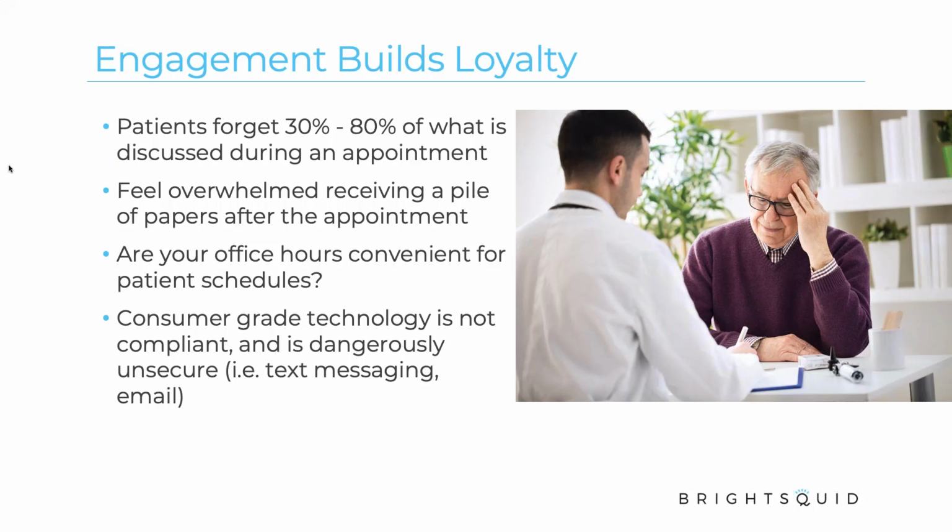Secure messaging, people can message you anytime, know that it's safe, know that you'll get back to them when you can. If a question pops in their head at 10:30 at night as they're falling asleep, they can just pick up their phone and quickly send you a quick message about it, and not have to worry about trying to remember or find time in the day to get in touch.